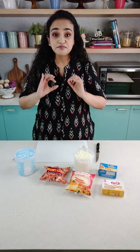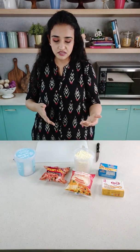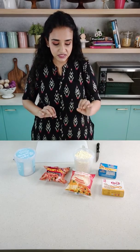Today's story is all about cheeses. Okay, specifically pizza cheese. So when I started making recipes, I got an opportunity to try a lot of cheeses, and I have just made a summary of all the kinds of pizza cheeses that are there on the market and which ones I prefer and why.